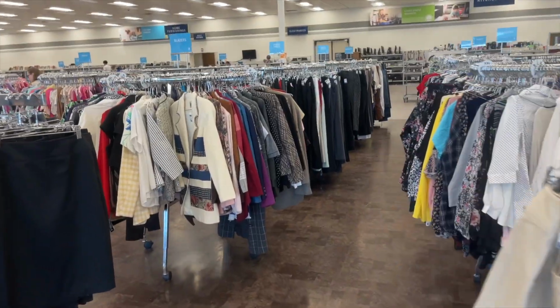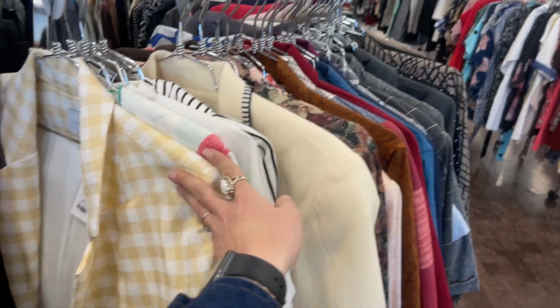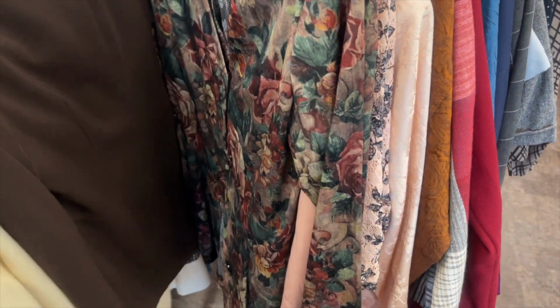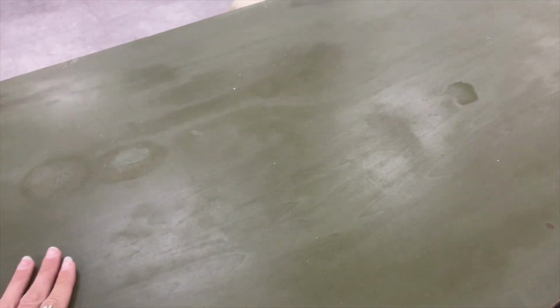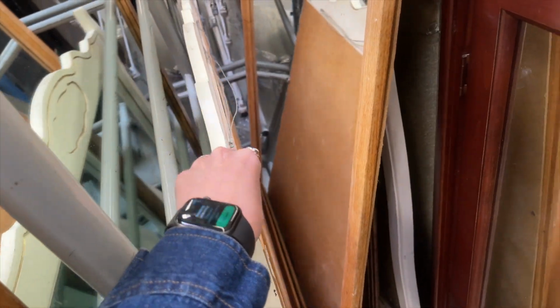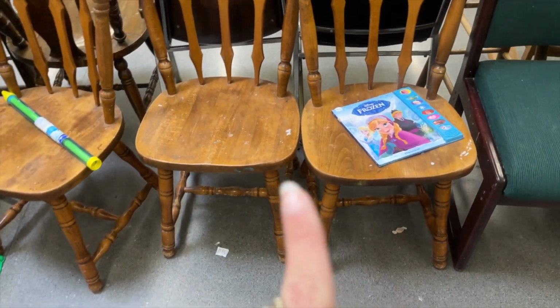It's so organized in here, it reminds me of a TJ Maxx, almost. Okay, also super into this. It's like an entryway table. Again, tons of storage. Oh, that's weird. This is like a TV stand. Jackpot. Take those. I need a cart.